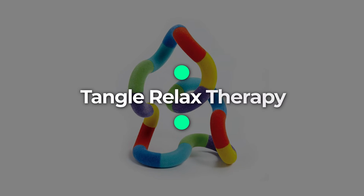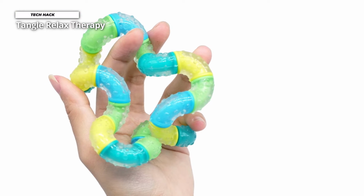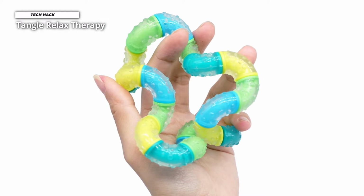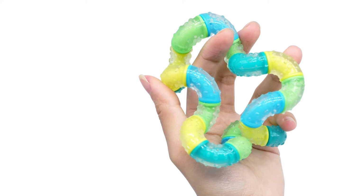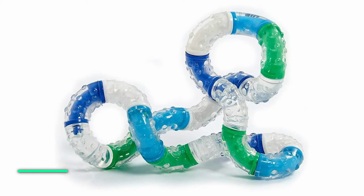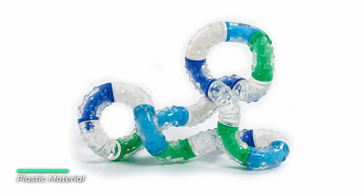2. Tangle Relax Therapy. This twistable therapy device is an ergonomic approach to hand therapy, minor stress relief, building fine motor skills, and much more. Soft, texturized rubber bumps on this Tangle provide a one-of-a-kind sensory and tactile experience in your hands. The motion is calming and fun. The ability to fidget and focus is fantastic.